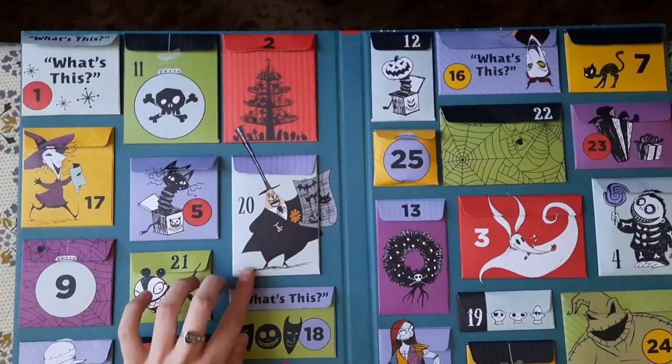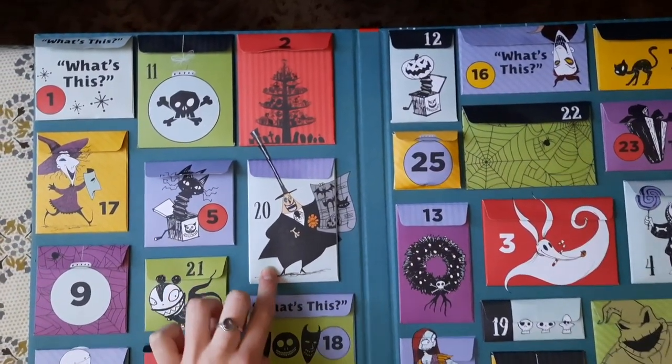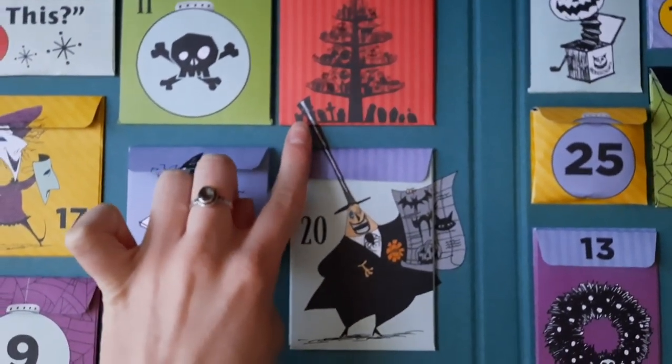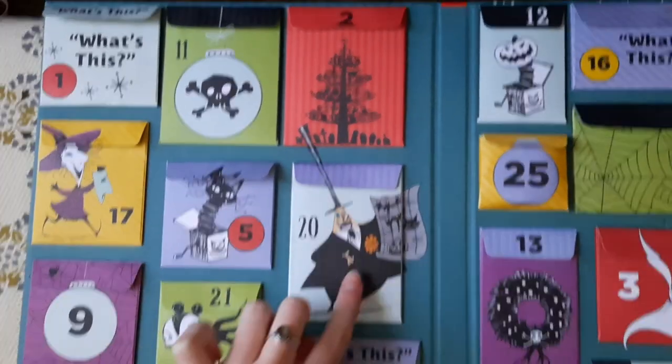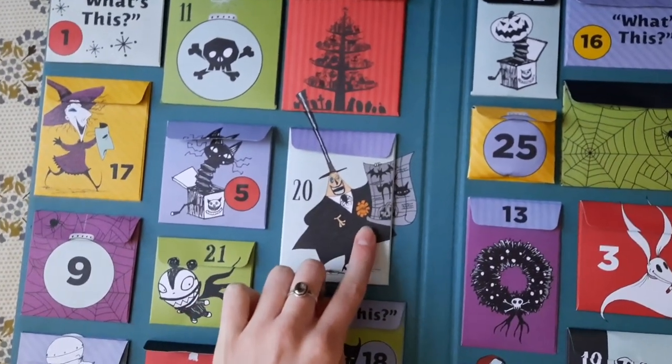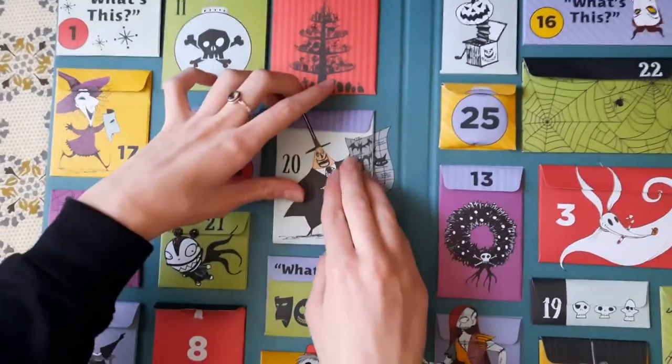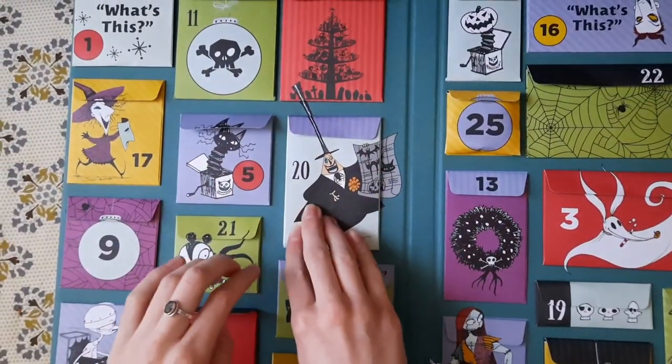Today is the 20th, and this one has the mayor. And if you go up a bit, his hat goes into number two. He has the maps, he has the plans for next Halloween. What do you think's in there? Actually, it's not flour I expected.